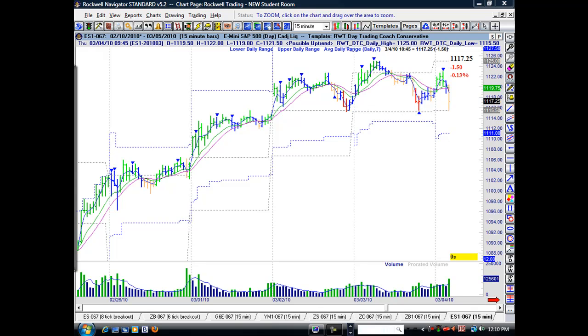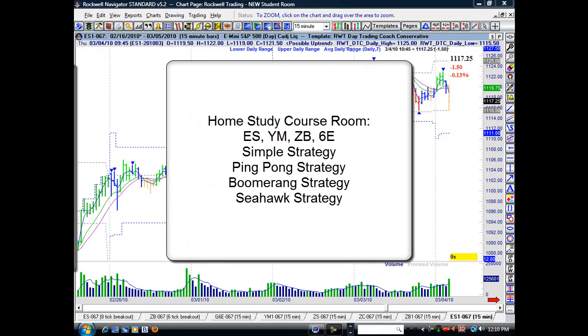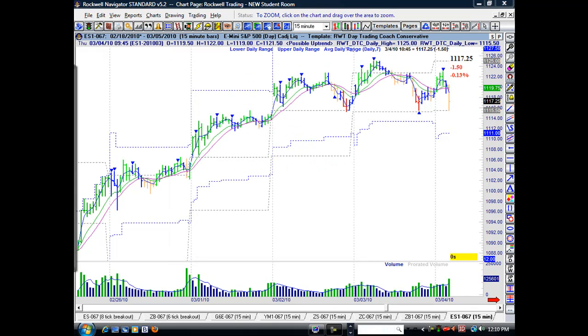Most of you have already participated in his room, but in his room he's going to be following the E-mini S&P 500, mini Dow, 30-year bonds, Euro futures contracts, and trading the Boomerang strategy, ping pong strategy, Seahawk strategy, and simple strategy, looking for opportunities that come day to day. So you're left in great hands. It will open the door to some more educational material and videos that I'll be able to produce and put on YouTube as well as other sites. So I'm excited about that.